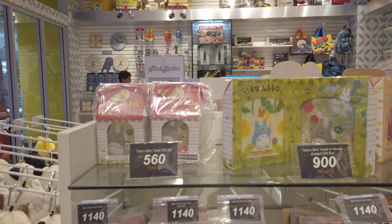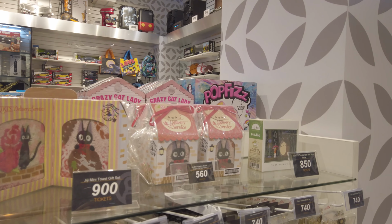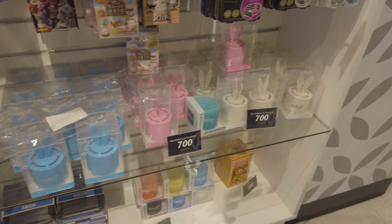Oh, we got some Ghibli stuff up here. We got Totoro. How cute. Kiki's Delivery Service. They got Jiji. There's even a puzzle? Air fresheners? Yep, cute air fresheners. Asian air fresheners are very popular.